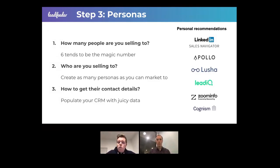You just need to recognize who those people are and what their characteristics are. So what are their job titles, for example, right? That's the second part. So who are we actually selling to? What are those job titles? What are the levels within those organizations in which we want to sell into?